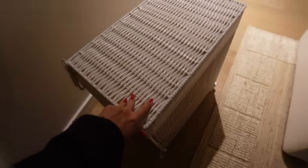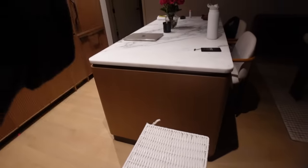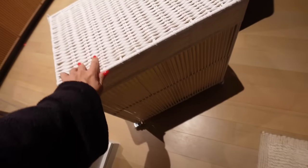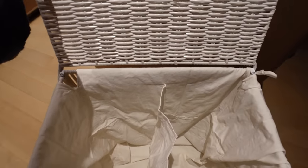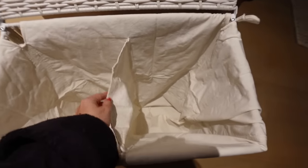We have a rolling hamper so I can roll it all the way over to my washer and dryer when I do laundry. I feel like this is just a random game changer. I'm very excited about it. I also got one that has a divider.